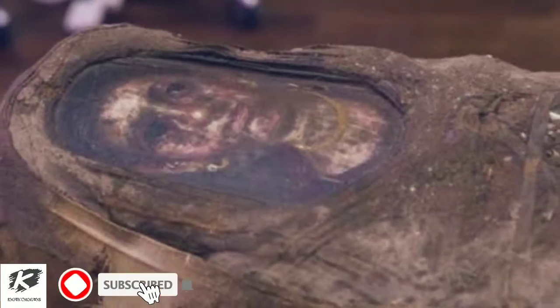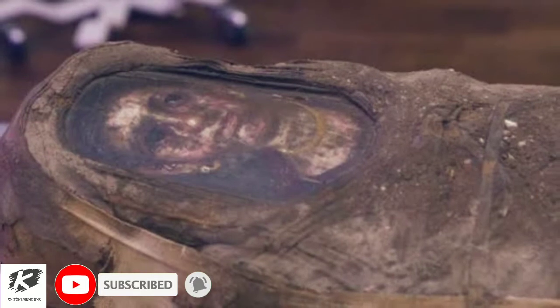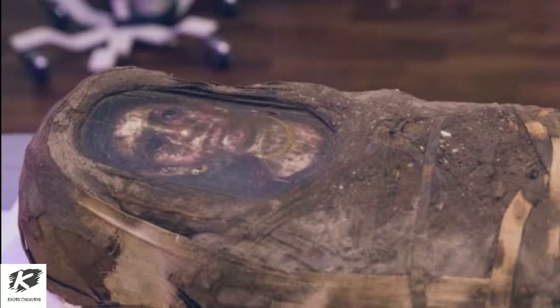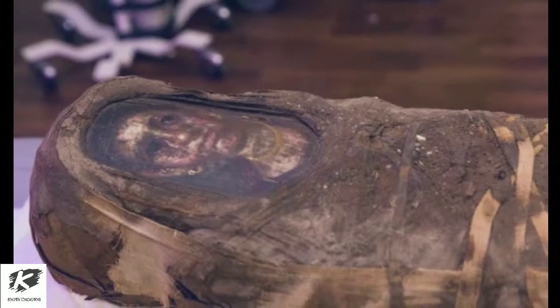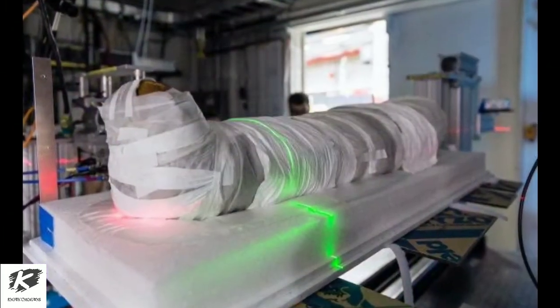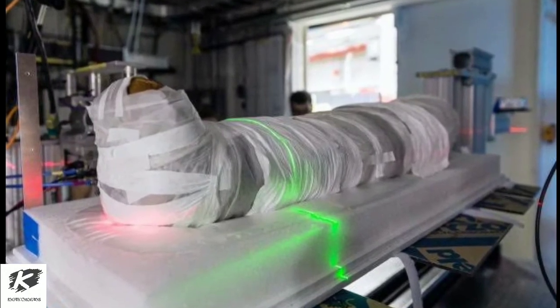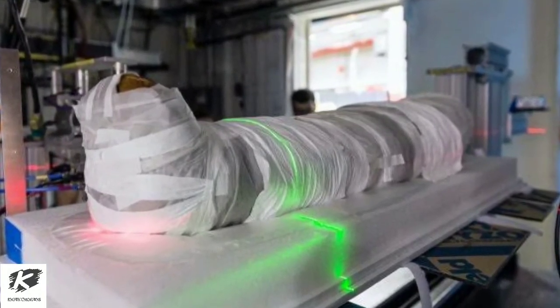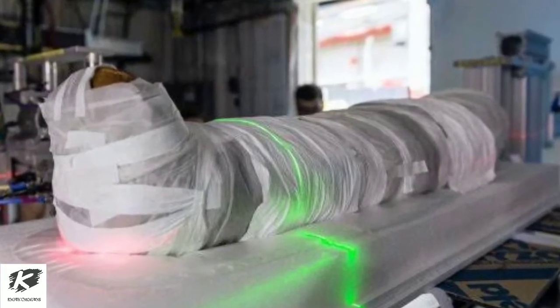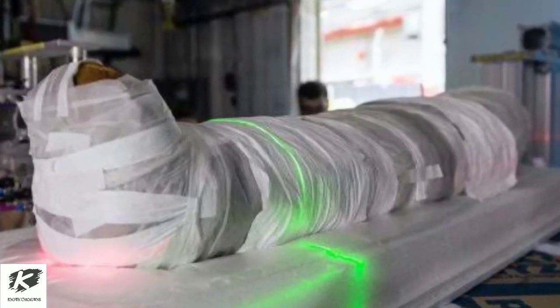Welcome to Known Unknowns. Scientists have pioneered a new technique that allows them to investigate the insides of a 1,900-year-old mummy without having to open up and tamper with the ancient artifact. Researchers used a new combination of CT, computed tomography, technology and X-ray diffraction to reveal clues about a Roman-era Egyptian mummy, which was discovered in Hawara, Egypt.